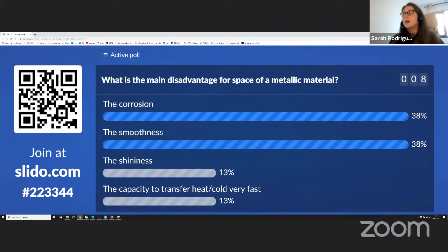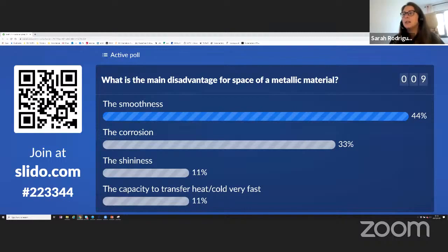The smoothness is not necessarily a disadvantage. Actually, some mirrors are made out of metals because it's so smooth that it reflects light very easily. So yeah, there are several mirrors. So you have one mirror here and then another mirror here, bigger. So the light comes to this one and it reflects to this one and it's collimated. So the smoothness is actually good. It's not a disadvantage. The shininess is similar, but actually the disadvantage is the capacity to transfer heat or cold very fast.